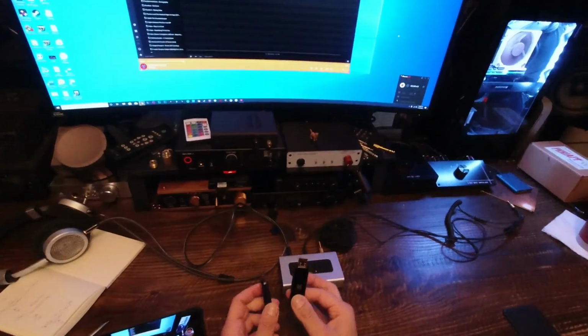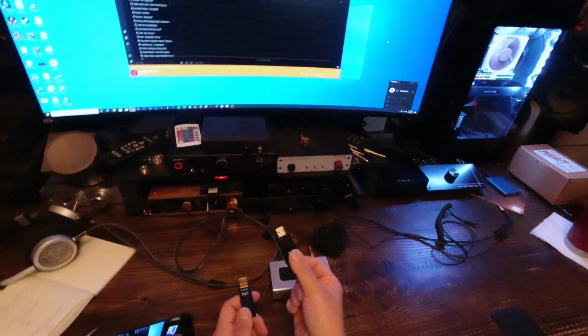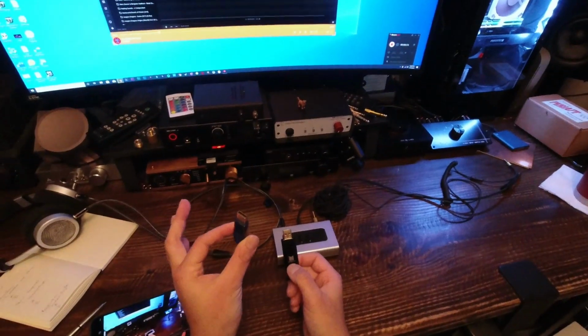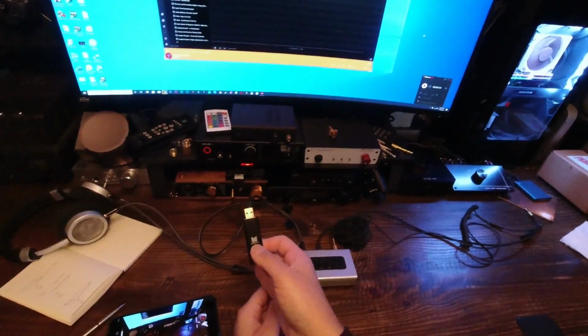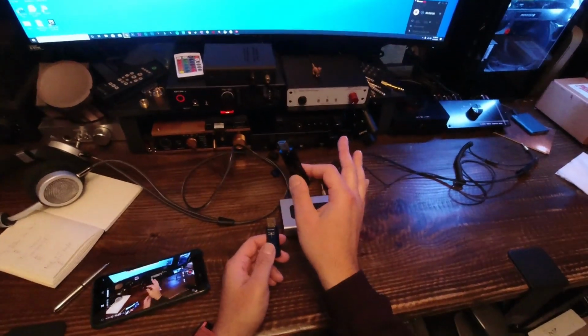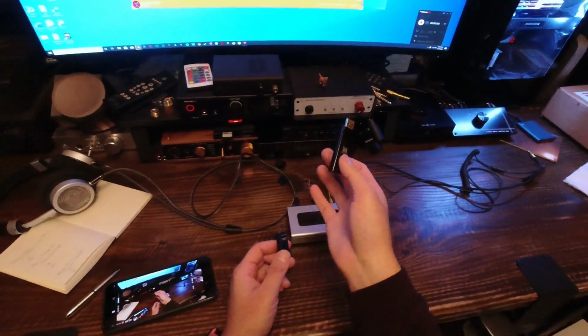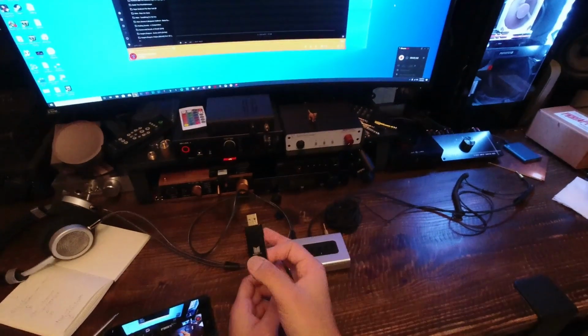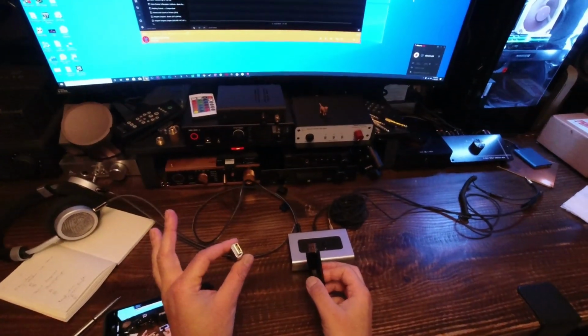Now, the question that remains is, why compare the $100 USB DAC versus the $300 Cobalt? Why not start off with the black? I don't have the black. I don't really want to spend $100 to get the black because it seems totally pointless for me to do that. Why not compare it to the red? Why compare it with AudioQuest Best?